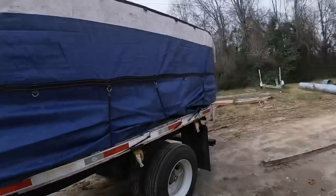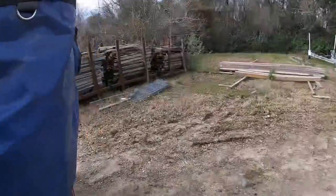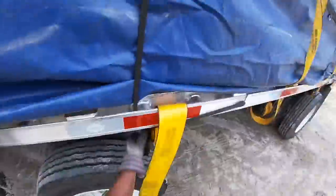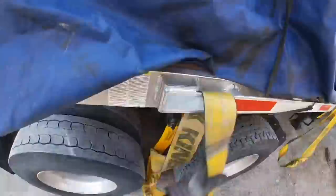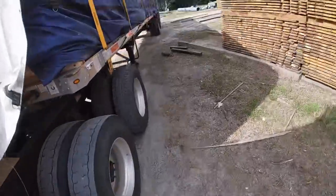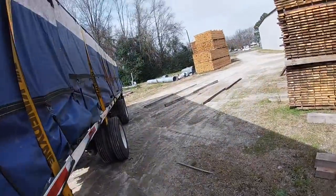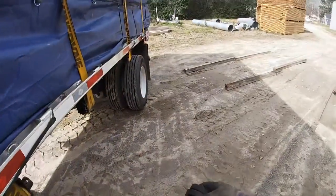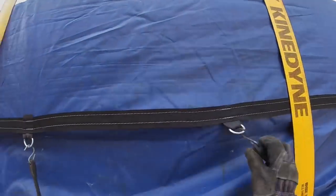Looks pretty good, don't it? Hey, look, and we're not even finished. I gotta throw the straps. Let's go ahead and do that. Alrighty then, all the straps have been thrown. Only thing I got left to do now, hit these open areas where it needs a bungee.